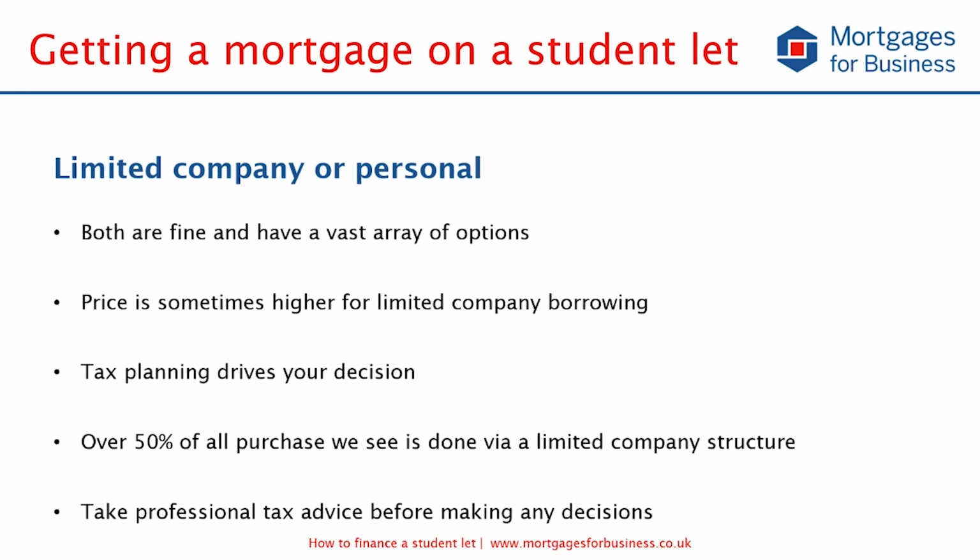In terms of whether you should be buying via a limited company or in personal names, from the perspective of getting finance, both are absolutely fine, and there are plenty of options for either. Although, as previously mentioned, the pricing is sometimes higher for limited company borrowing. The decision of whether you purchase personally or through a company is generally driven by tax planning, so I really cannot recommend highly enough that you get advice from an accountant. As a guide, over 50% of all purchase business we see is done via a limited company structure. But whether this is right for you needs some input from appropriately qualified people. The finer details of limited company borrowing are a whole different webinar. There is lots of information on our website, or just feel free to give us a call to chat it through.